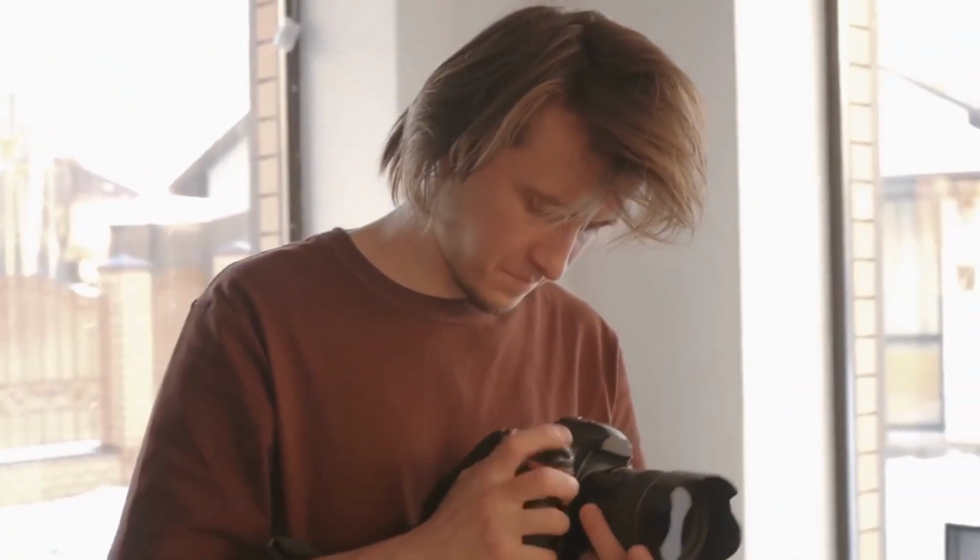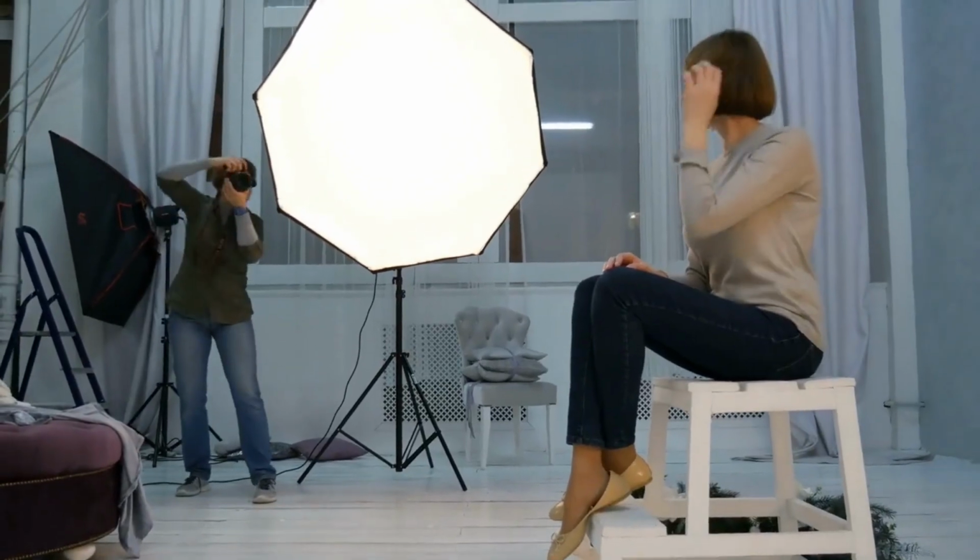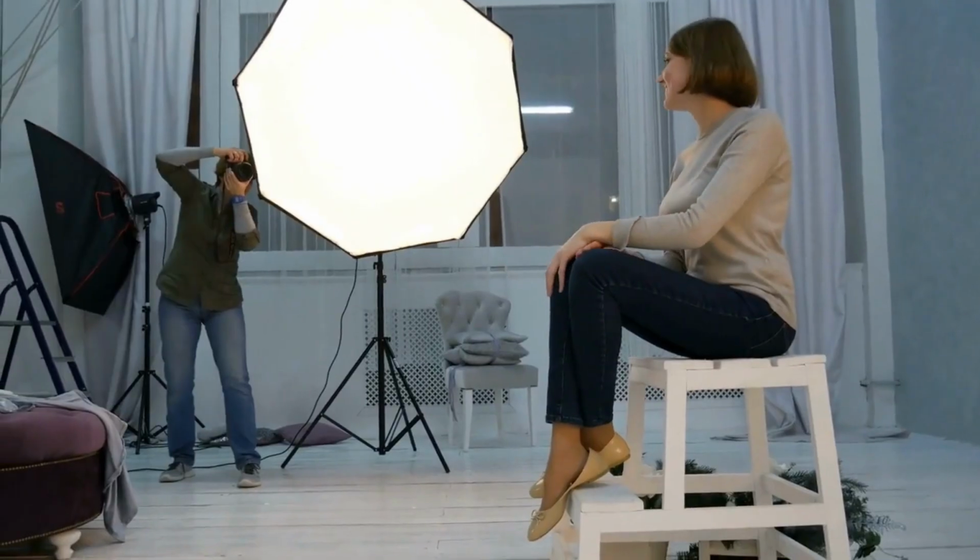When shooting indoors with natural light, place your subject near windows. This soft, natural light can make your indoor photos look beautiful. Move around the window to see how the light changes.